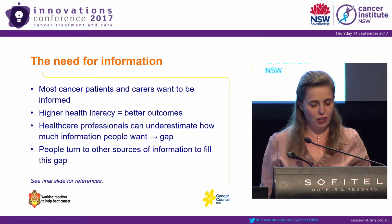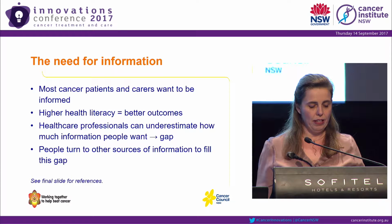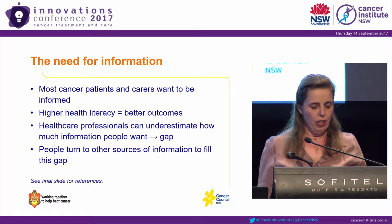Information about their cancer type, about treatments, side effects and psychosocial issues is particularly highly valued. However, we also know from research that these information needs often go unmet by the healthcare system, and people turn to other sources of information to supplement what they've been told by their healthcare teams, and sources such as written material, the internet and cancer organisations.